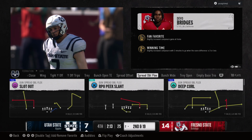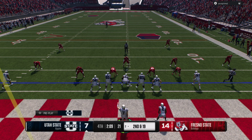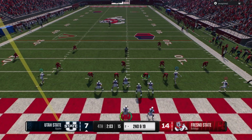Well, the offense got themselves into trouble. They're back in their own end. It's an obvious passing situation, so the defense is just pinning their ears back, and they're trying to get after him. They could not allow him to escape, step up, get rid of the football. They take a sack very close to the goal line.